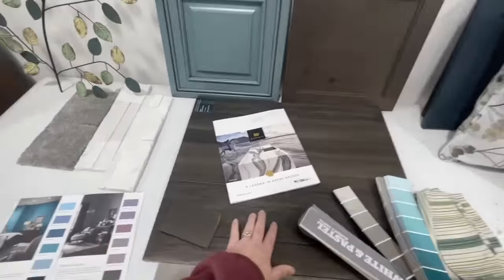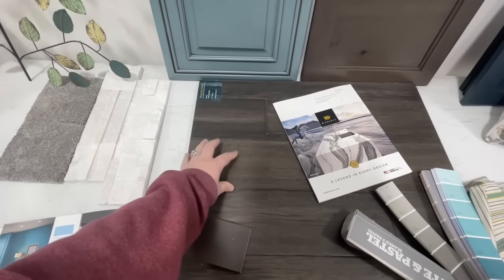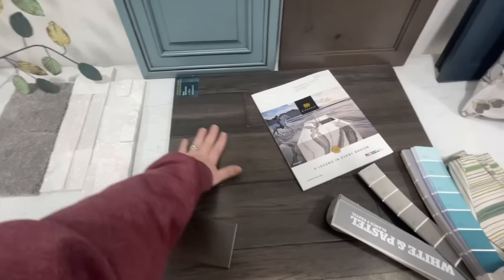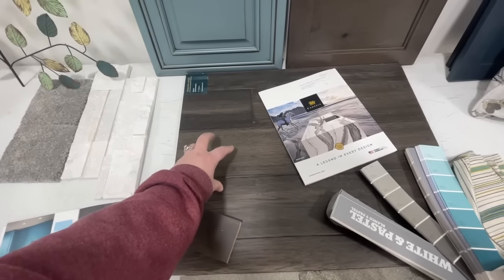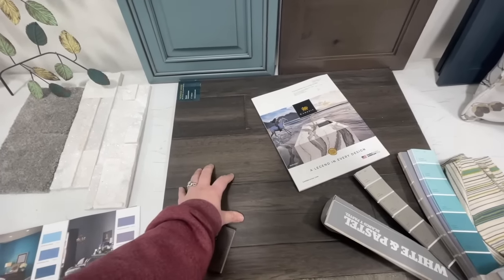This is our flooring. It's called Wonderwood, and it is an engineered hardwood, but it's ceramic on the bottom. And we could actually mop this, so that's one reason why we went with this, just because you do happen to have more scenarios of a wet floor here in Alaska coming in with the snow.